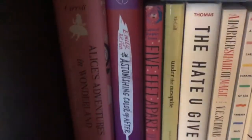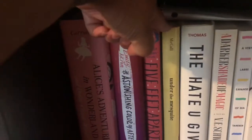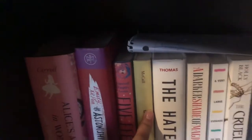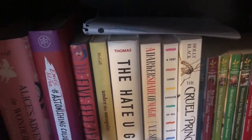Under the Mesquite. This is going to be a new read for me. I will be reading this pretty soon because I am reading it for another collaboration that I will be doing, so I can't wait to read it and talk about it.